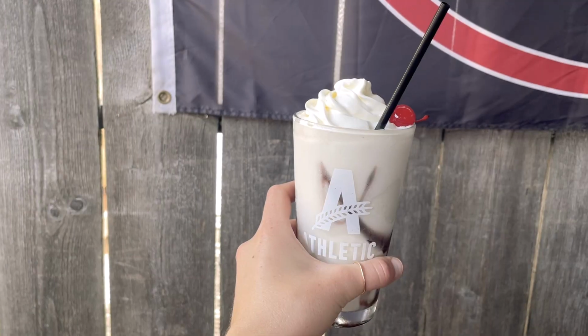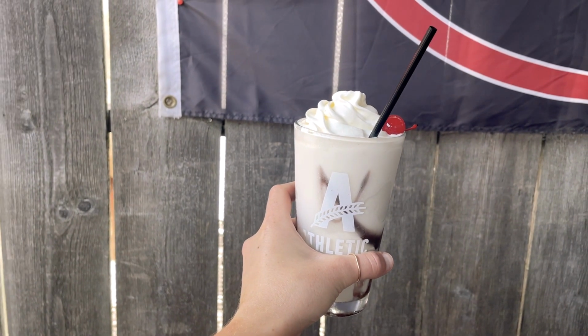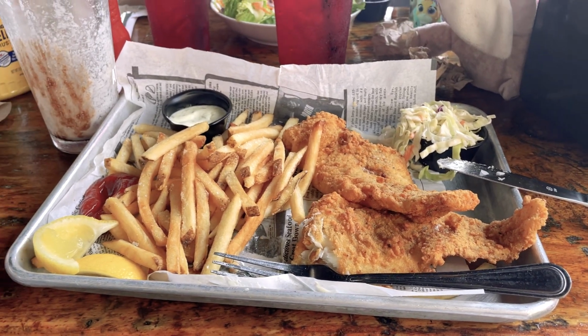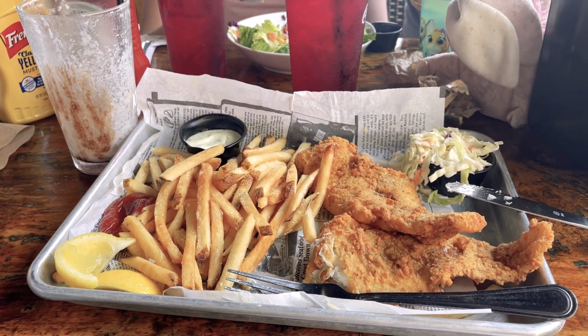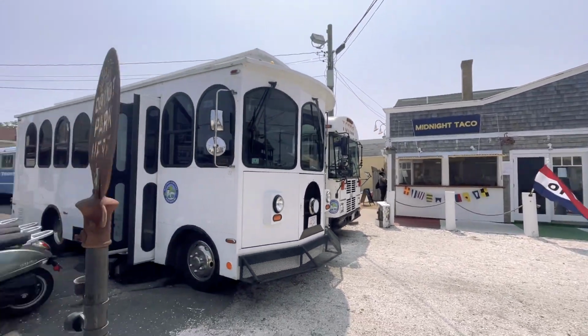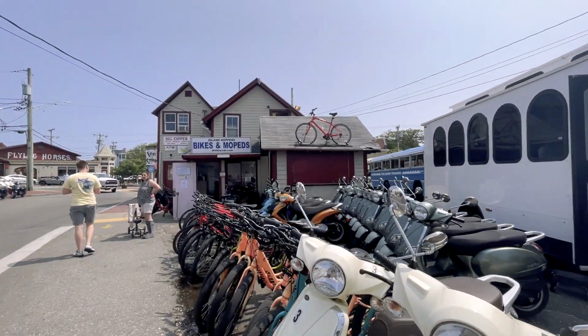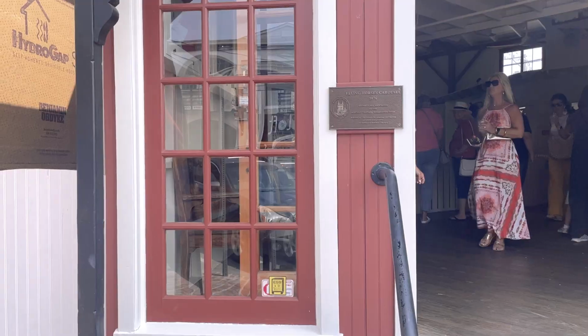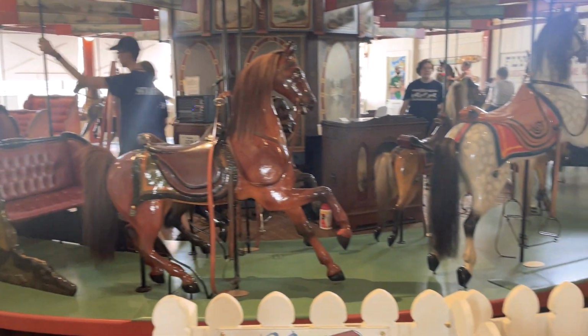We went straight to lunch, which was at the Sandbar. I had a mudslide, which I was dying to try out, and some fish and chips because why not? The perfect combo when you're on vacation. Then we decided to walk around the downtown area. This was much more touristy, much more packed than the port that we arrived in, but it was really nice to see. And of course, we had to stop in the carousel house.